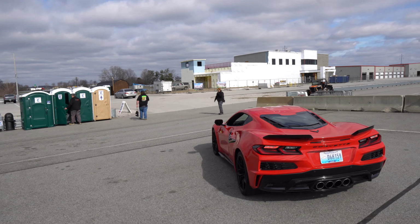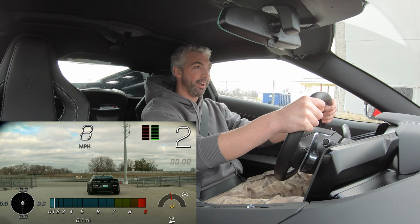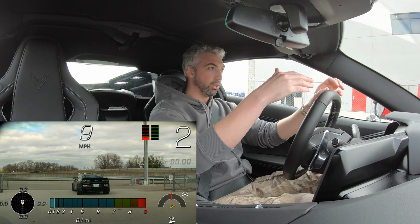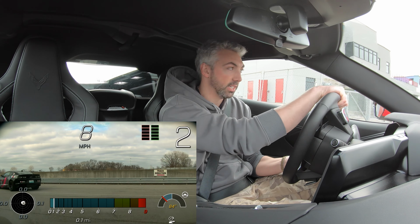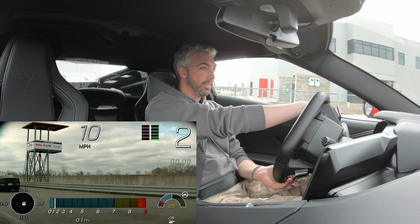Get on the track, get a few laps in on it. All right, rolling out on the track right now. We're doing a lead follow lap. We're following behind a Camaro, and then we got another Z06 and a C8 behind us. And this is gonna be awesome.